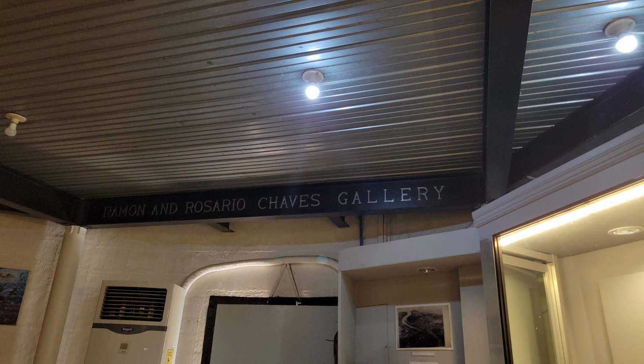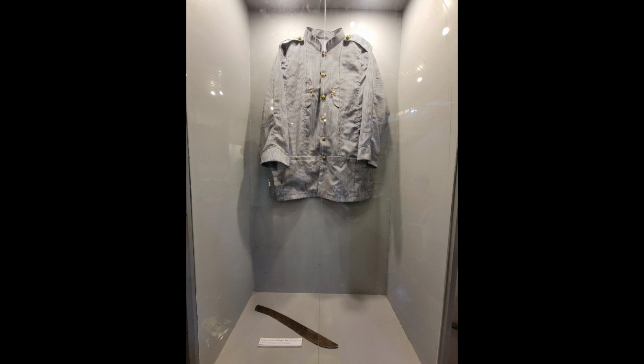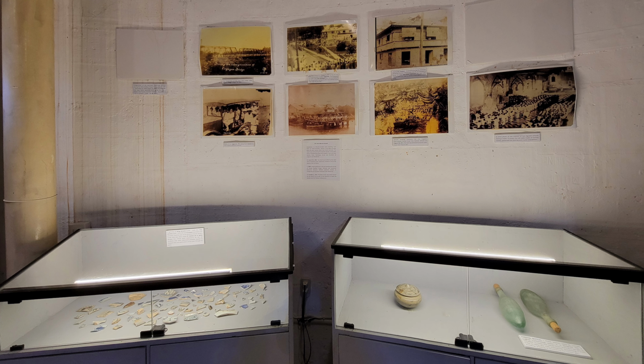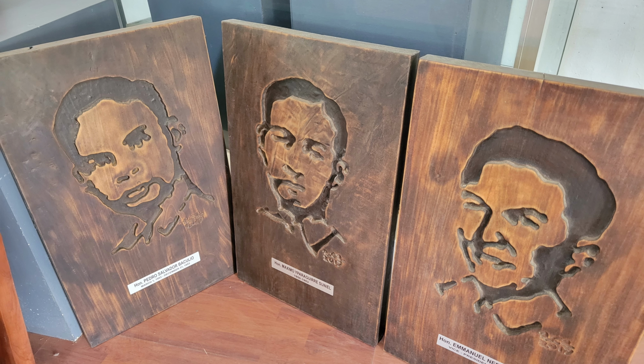This museum was a water tower built in 1922. It was one of the few structures that survived the Japanese carpet bombing during World War II. It has a small but interesting museum about the history of this area. A very nice gentleman gave me a tour. It was free.